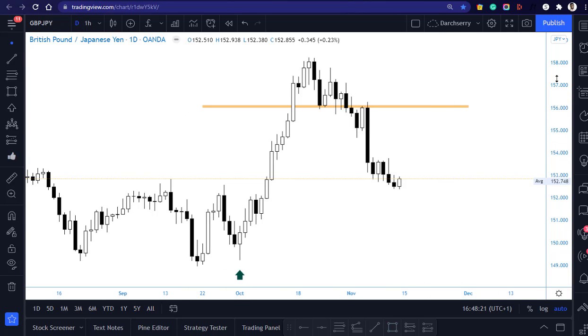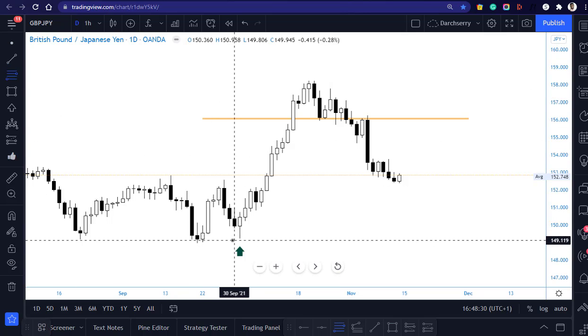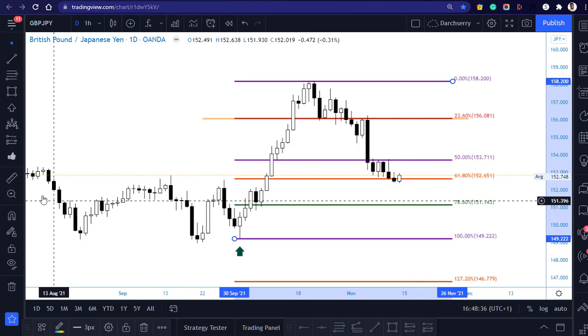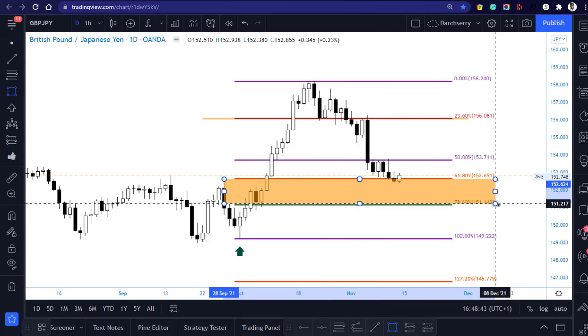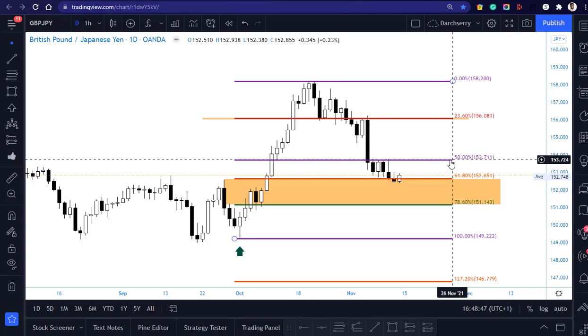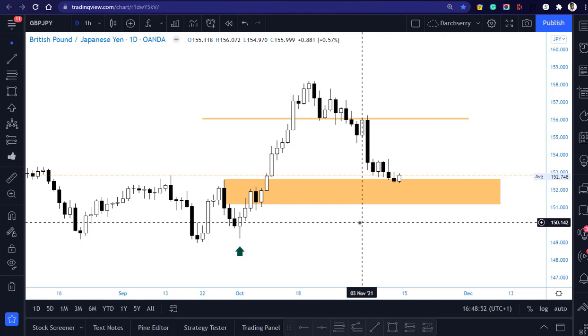And we'll be expecting a trend continuation from probably a 618 or a 786 retracement to take advantage of this rally. So that being said, I will be looking at an area around this zone to take advantage of the buy opportunity in the coming week.